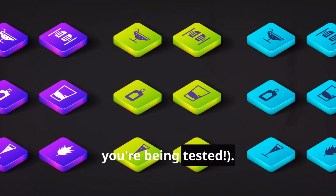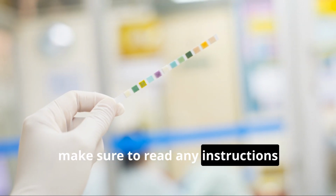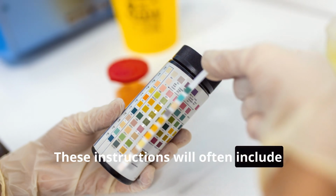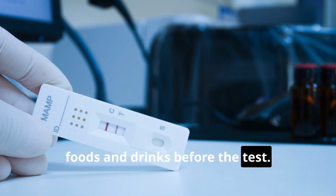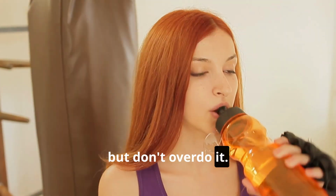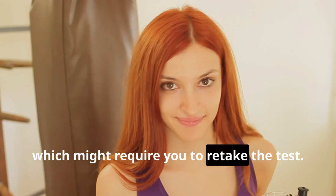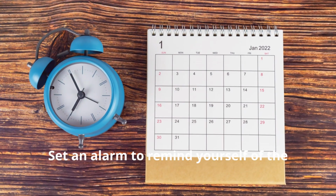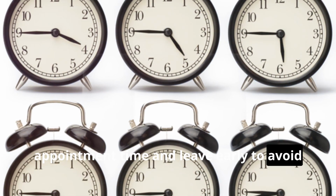You're being tested. Before you even step foot in the facility, make sure to read any instructions provided to you thoroughly. These instructions will often include details about fasting or avoiding certain foods and drinks before the test. Staying hydrated is key, but don't overdo it. Drinking too much water can dilute your sample, which might require you to retake the test. Plan your day accordingly. Set an alarm to remind yourself of the appointment time and leave early to avoid any last-minute rush.